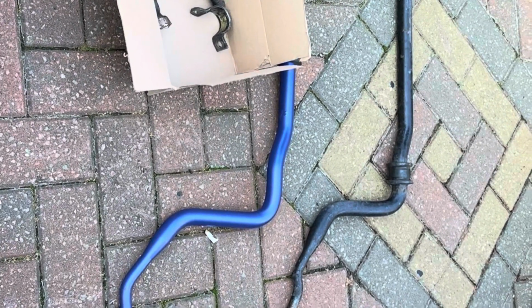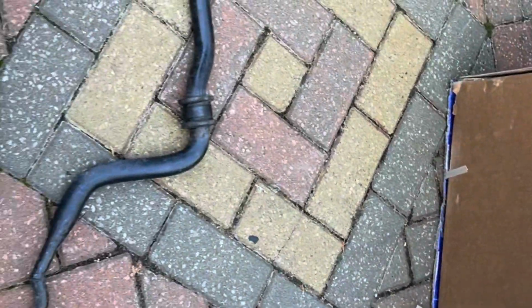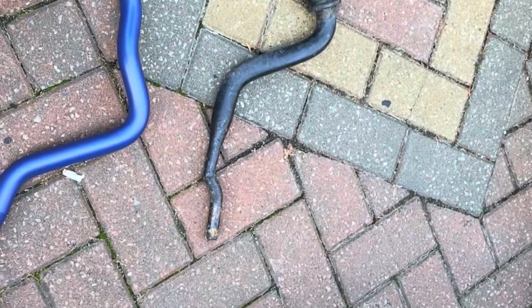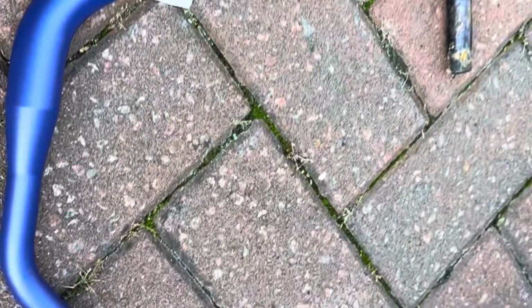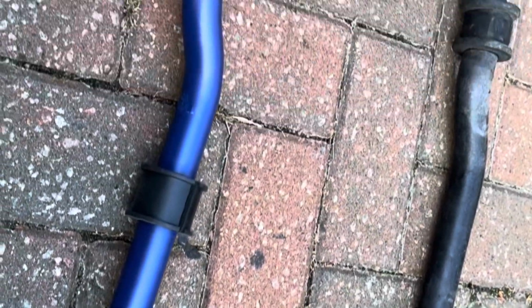Okay, guys, the H&R roll bar is finally here from Germany. So we've got the front and rear. That's a wee one, but this is the front one. It is actually for the C36 AMG, but it will fit the C43 fine. Same angle, same everything, same size.